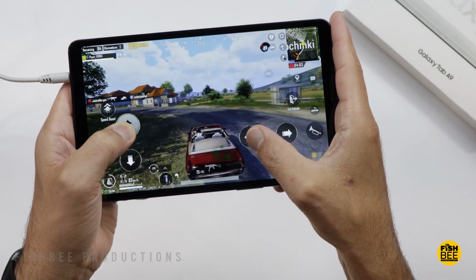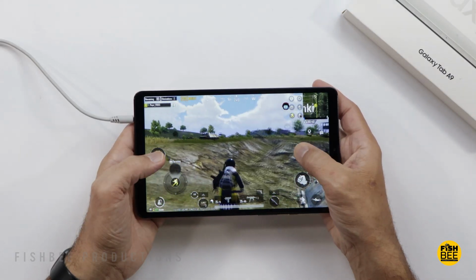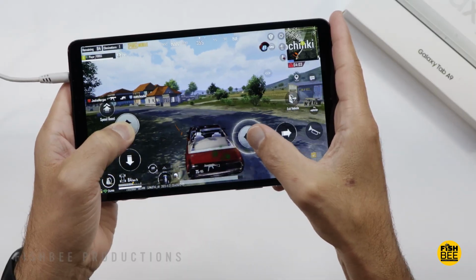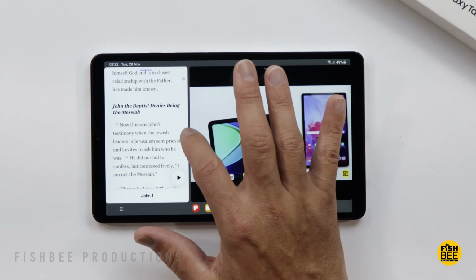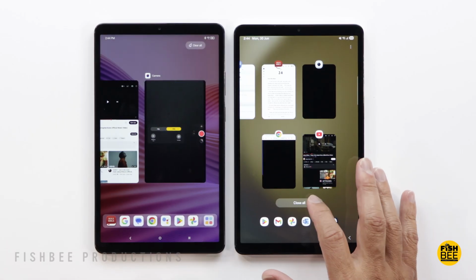I think both of these feel a little bit sluggish at times, especially if you compare these to more expensive tablets and phones. They should be fine for most basic things that you would need to do. You can even do split screen and floating windows if you need to. You just have to be a little more patient on these tablets compared to more expensive devices.